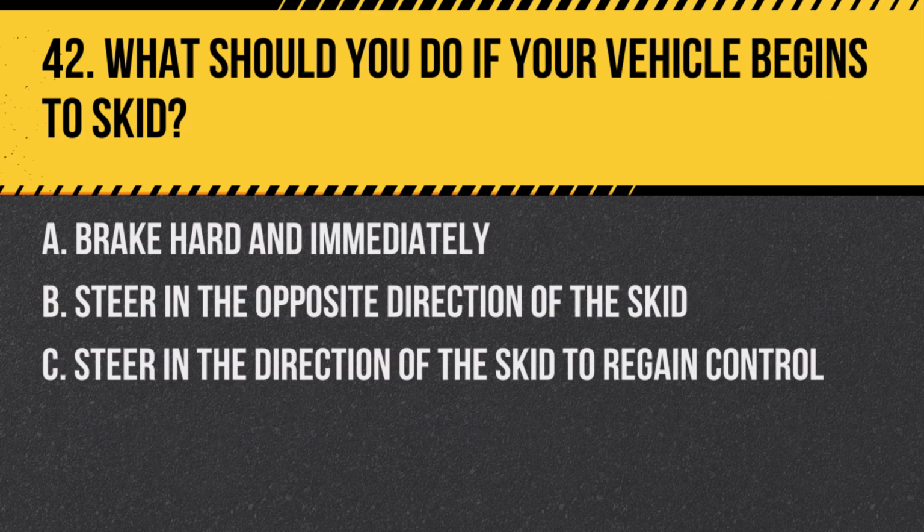Question 42. What should you do if your vehicle begins to skid? A. Brake hard and immediately. B. Steer in the opposite direction of the skid. C. Steer in the direction of the skid to regain control. Answer. C. Steer in the direction of the skid to regain control. This helps realign the vehicle's direction with your steering.